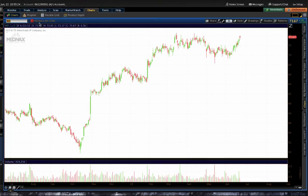What is this? I can't even make that out. Mednax Incorporated. Okay, here's what I'm going to do. I am going to go through a checklist of how I think when I'm looking at a stock, and if you like, you could jot down what I look at on the checklist.